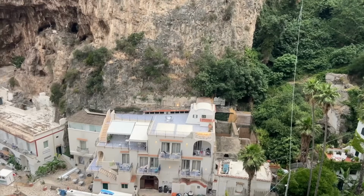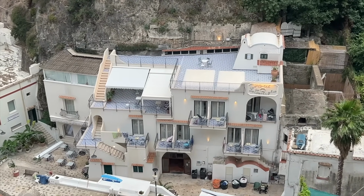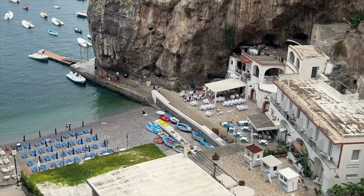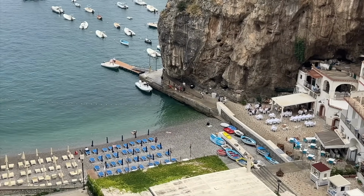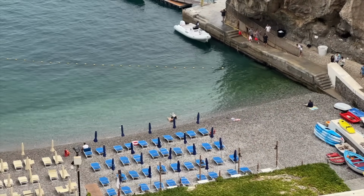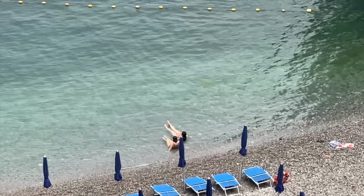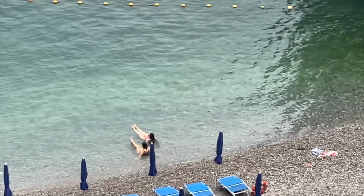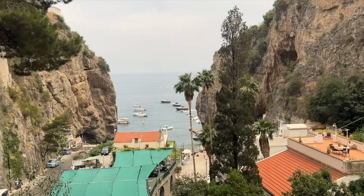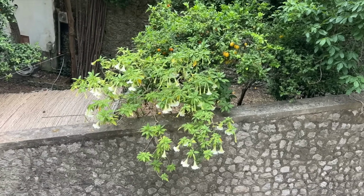Today we are bringing you back to La Praia beach, the beloved magical place from my daughter Rosi in Praiano. There is something truly special about this little corner of the Amalfi coast. Tucked between ancient rocks, it feels like a tiny valley carved by time and salt and sun. It's more than just a beach. It's a feeling, a memory, a heartbeat.